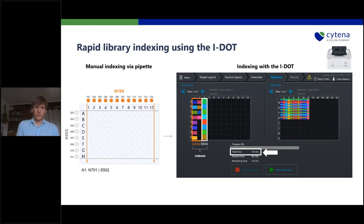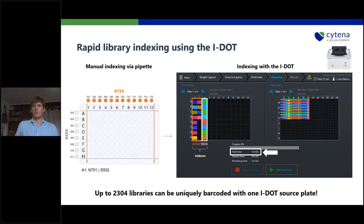Given that up to 96 primers can be loaded onto the I.DOT source plate, one can barcode more than 2,300 libraries at once. Obviously, any cross-contamination between the primers has to be avoided, since this would make proper multiplexing impossible. And this cannot be achieved with other single or multi-channel low-volume dispensing instruments that are not capable of non-contact dispensing all these barcoded primers at the same time.